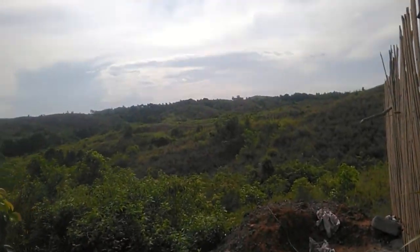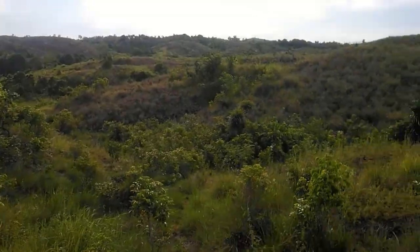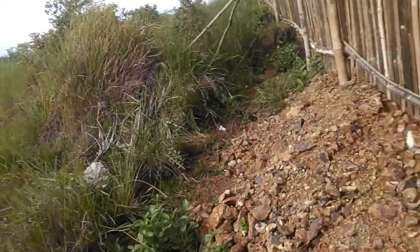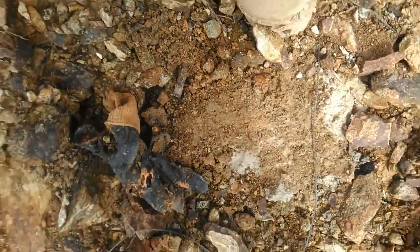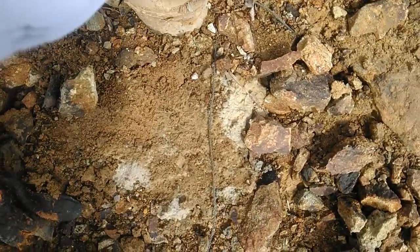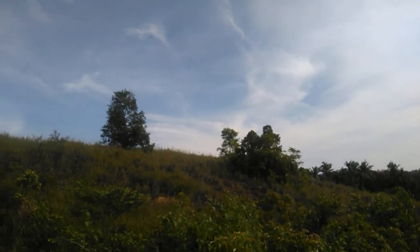If we make a deep well, so no problem. This is a source of water right here. And then about the electricity, so no problem. Because this is the mark right there. Yeah, right there. This is the mark. This corner is the mark. Going up here to the road, then going to the second mark you see.